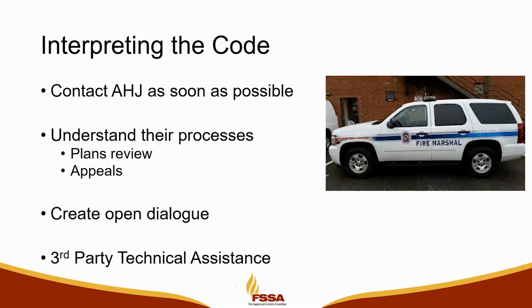Understand the processes. Does Plan B go to the fire department? Does it go to the county? Does it go to the building official? What's the appeal process? Let's say you've got alternate means and methods. How do you put that in? You have the large scale fire testing. Is it through the appeal process? And create that open dialogue.